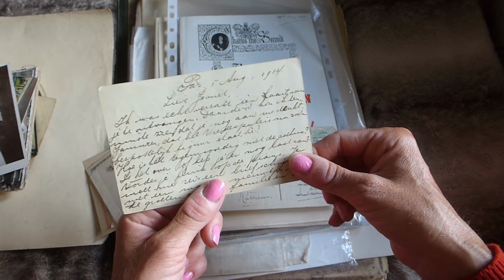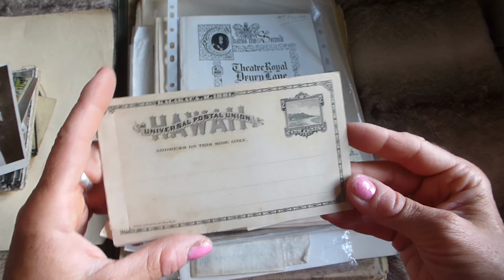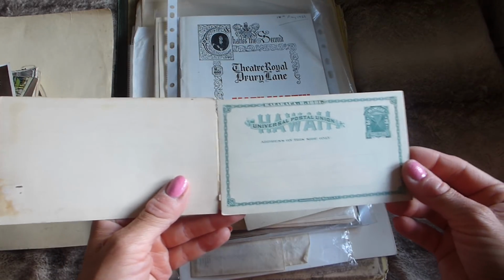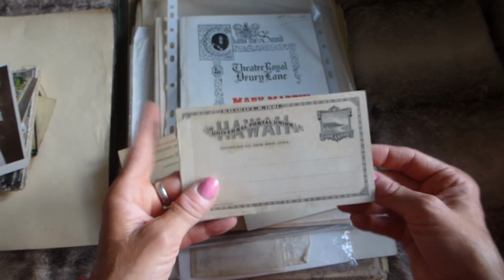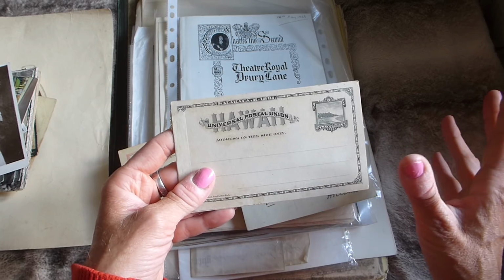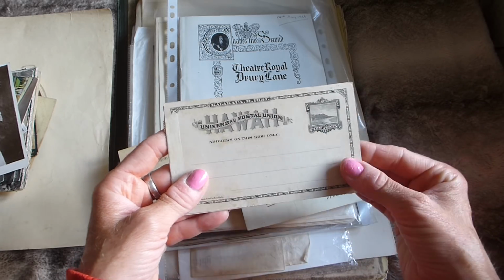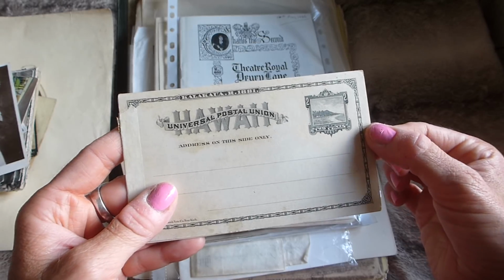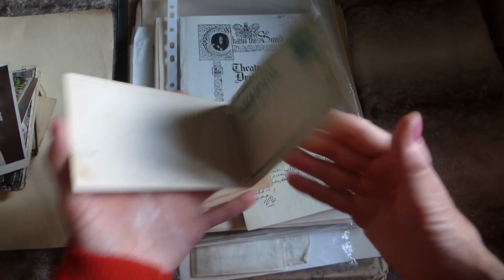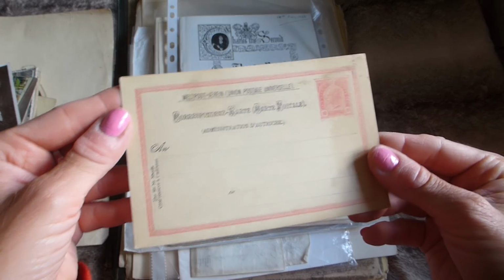This from 1914. And then I got this one because I thought actually this would be really great to make journaling cards from. I wasn't so keen on this Hawaii bit because that made it look a little bit too modern to me, but you can easily cover this up, I thought. And I love, love, love that in the corner. So I thought they were rather nice. And there's a green one and the black one. And then I absolutely loved this as well.